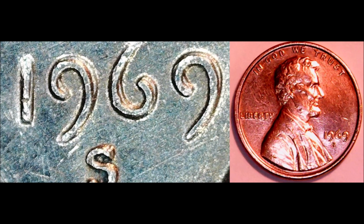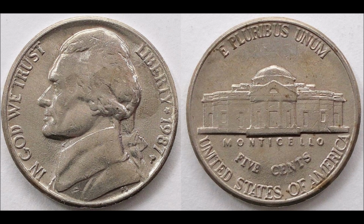I know I probably would in some regards, but anyways, let's go ahead and continue on with the next one here. So we have a 1987P Jefferson nickel. Of course, just looking at the images, it looks like your run-of-the-mill, beat up Jefferson nickel that's been used a many amount of times in just everyday transactions.